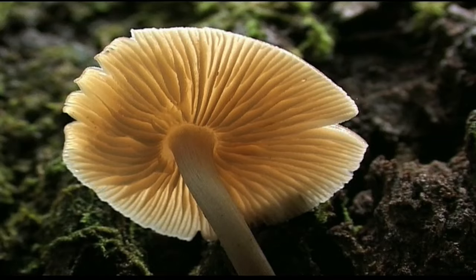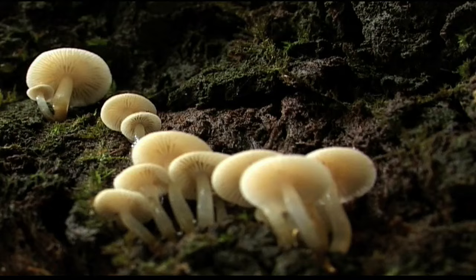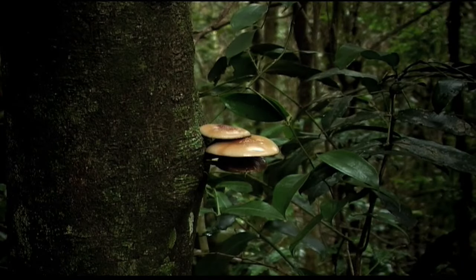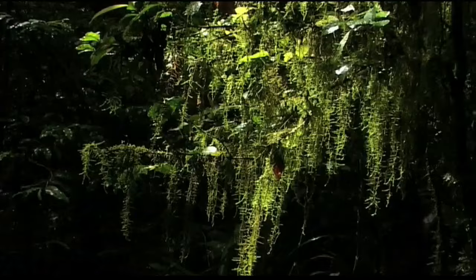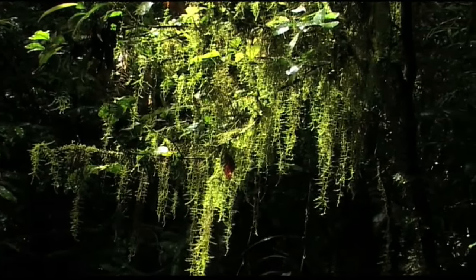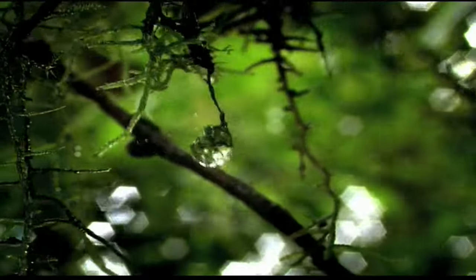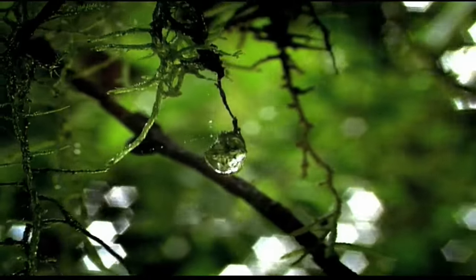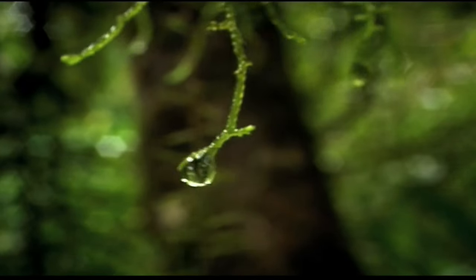Toadstools, spectacularly translucent. These tiny wonders are a fascinating sight as they perch on the sides of rocks and trees. Small droplets also cling to delicate leaves and branches. These beautiful formations reflect light like tiny crystal lenses.